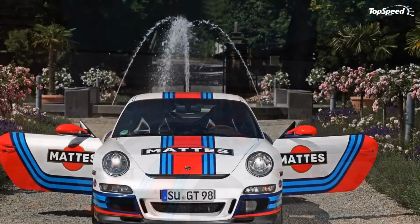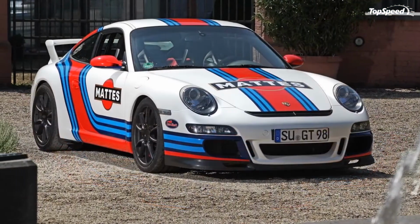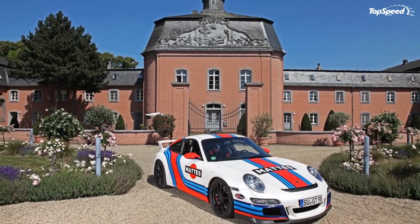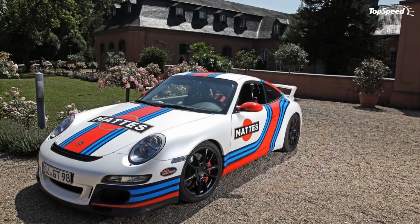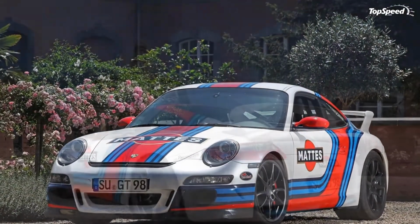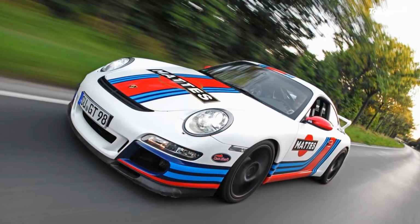2006–2009 Porsche 997 GT3. At that time, the Porsche 997 GT3 was Porsche's most powerful naturally aspirated 911 ever. It's since been eclipsed by a number of models, but to this day, the 997 GT3 still holds the cachet as one of the most impressive sports cars the German automaker has ever built.